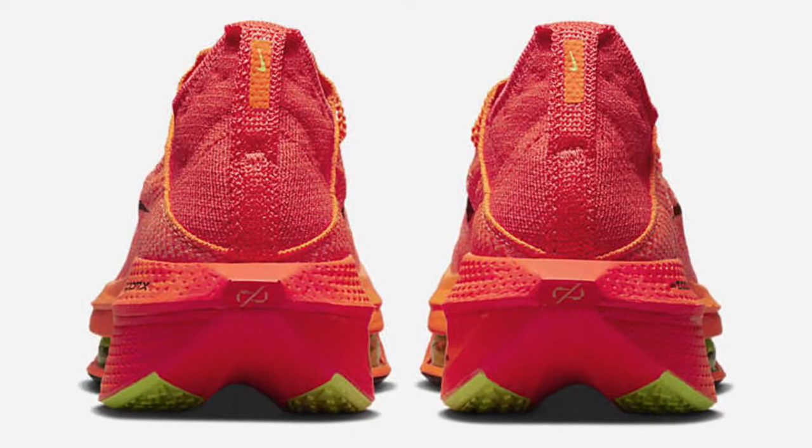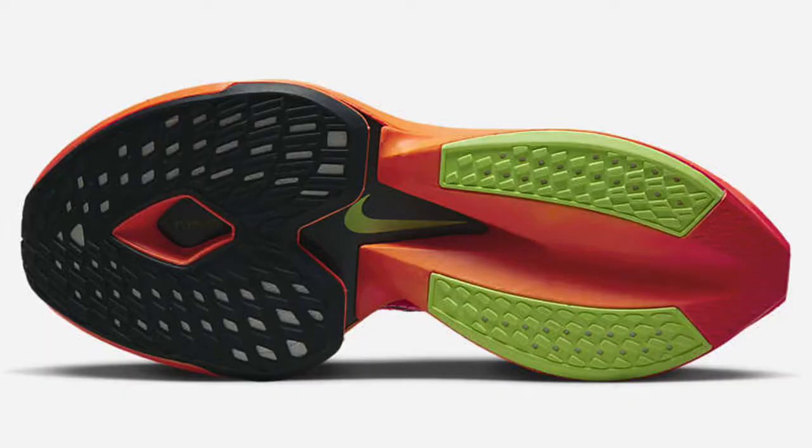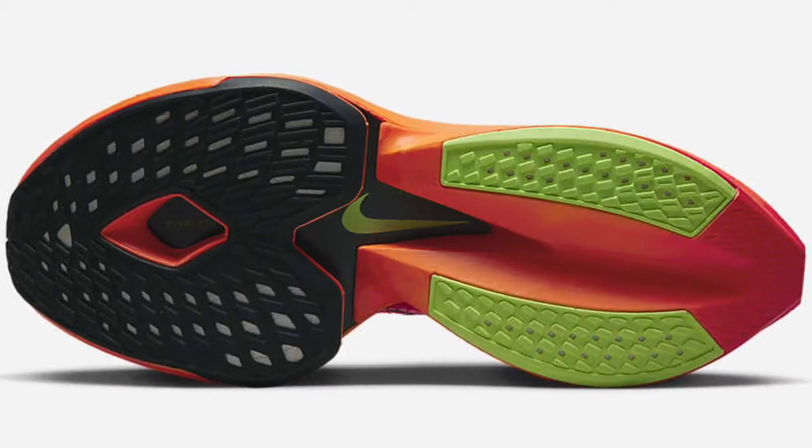Of course, you've got the all-important carbon plate in the shoe. That creates a lot of stiffness in the forefoot, allows you to push off a larger forefoot area, and that in itself creates a little bit more power. And in the Alphafly, we've got the twin airbags, as you can see here. They're sandwiched between the carbon plate and the Zoom X foam. So you get a very almost explosive forefoot feel from these shoes.